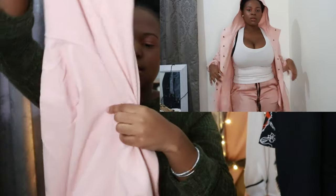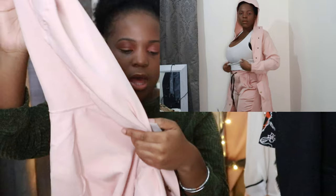It's a nice sort of cover-up jacket. It's not so warm or that. It's just to throw over on top of your outfit and make it look good. And now let's go on to the dresses.